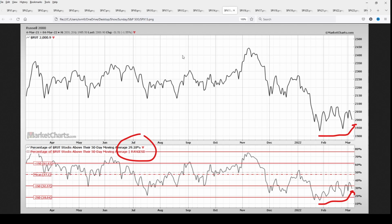How about the small caps? Small caps are trying to find some life here. Now, they've been battered and beat up. You see the percentage of the Russell 2000 above their 50-day moving average is just under 30%, and it's slowly climbing. So it's getting some momentum here. And small caps tend to lead the large caps. So there's some positive signs here.